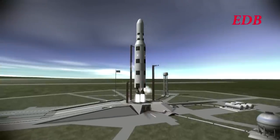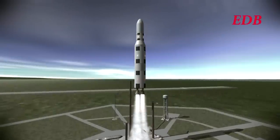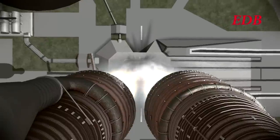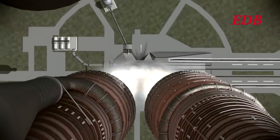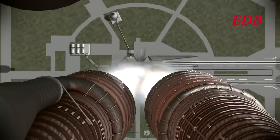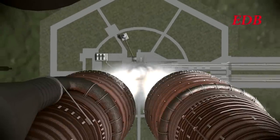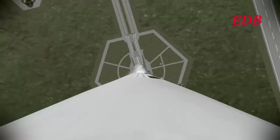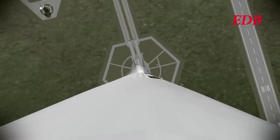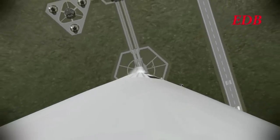And liftoff. We have liftoff of the Skathi Kethane Mining Lander aboard the Saturn C3X, launching out of Cape Canaveral for the moon. All systems are nominal in this early phase of the flight, as the two F1 engines power the rocket up off the launch pad. Pitch program has been initiated.